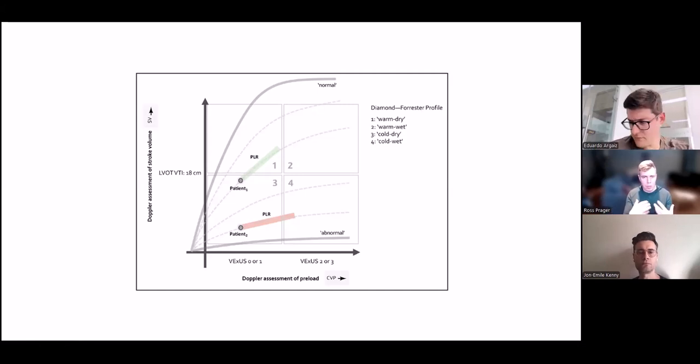I think in my mind, venous congestion is the same thing on the right. You have a patient who has a propensity for congestion due to either acute or chronic diastolic dysfunction, who now, under the right loading conditions, manifests that as organ-level congestion. So that makes total sense to me as well.